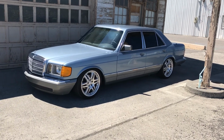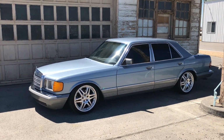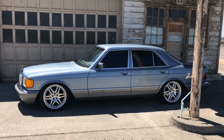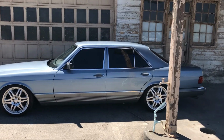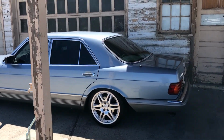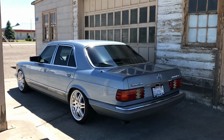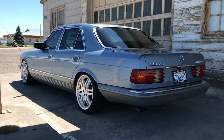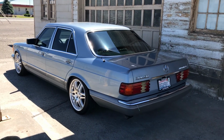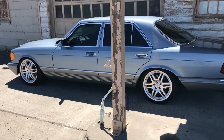Alright, so as you guys can see, it's been lowered. It has wheels now. Those are Brabus replica wheels, 18s by 8.5, I believe, all around. It has tinted windows. Definitely love the way it looks right now. It has a perfect look. It's clean, simple. Didn't do anything crazy. Just what I like.